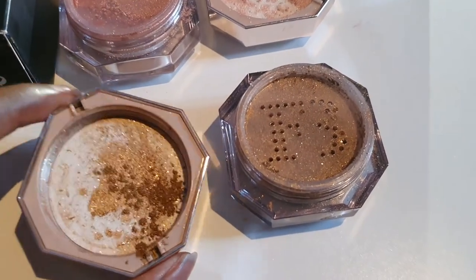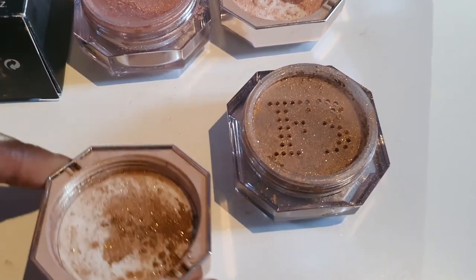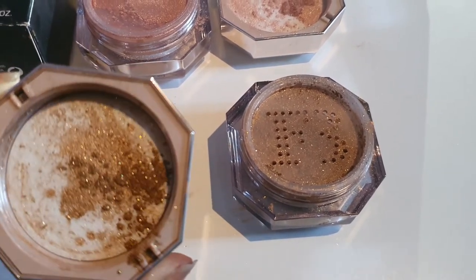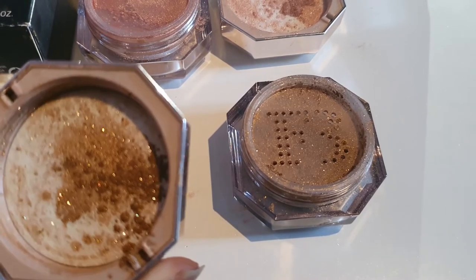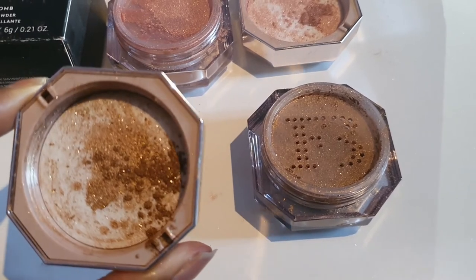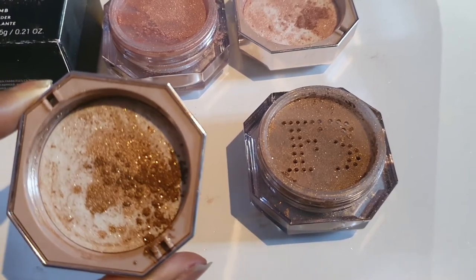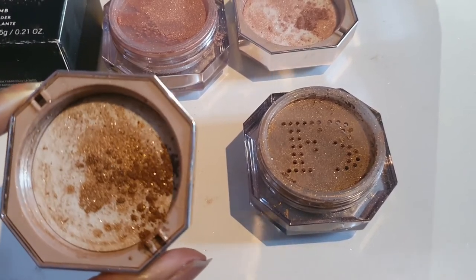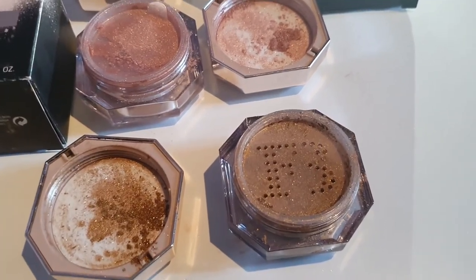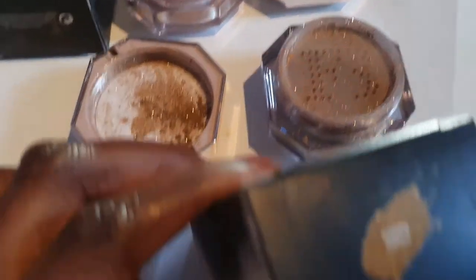This alone is just very, very beautiful. Wait, can you see? Look, I'm doing. And the packaging alone is nice. But this one, oops, this is Copper Chill.